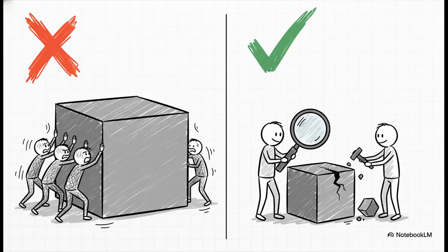And here's the most important part of that story. They didn't do it by throwing more bodies at the problem or by working themselves to death. They did it because they used this framework. They systematically found their true constraint, they challenged every assumption about it, and they optimized it with some breakthrough thinking. They worked smarter, not just harder.